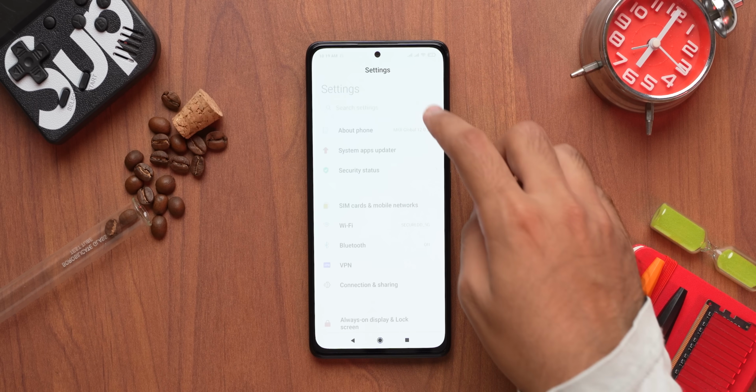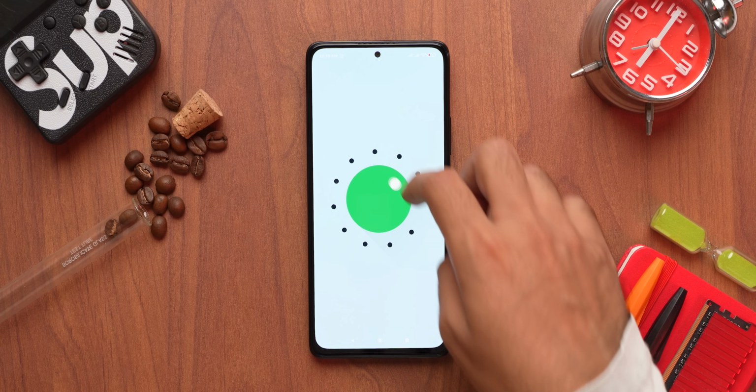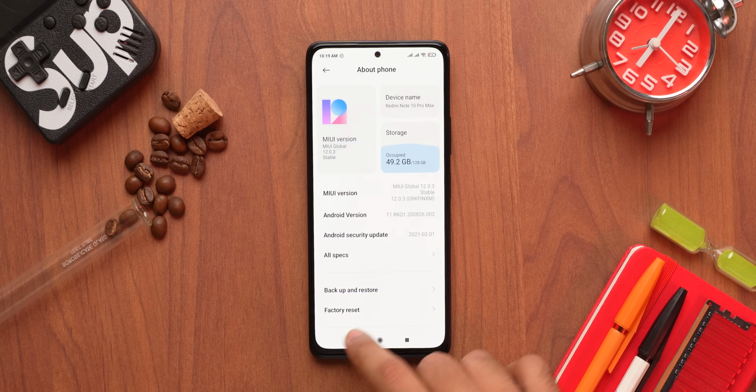Now let's talk about the performance and gaming on the Redmi Note 10 Pro Max. Is it good? Is it bad? Performance on the Redmi Note 10 Pro Max, I was surprised with the device, because POCO X3 had a good performance in day-to-day life usage, and Redmi Note 10 Pro Max is no exception to that.